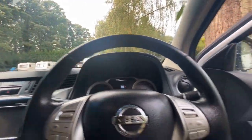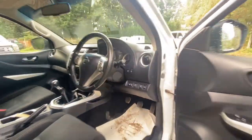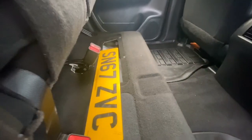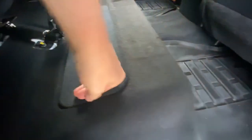Right, so while I'm here, just pop the bonnet. So in the back, door cards are nice and clean. There's a little bit of damage, but to be honest with you, I've seen them much worse than that. As you can see, it's the overmats in the back. Seats in the back are really nice and clean. To be honest with you, I don't think they've been sat in. Underneath, if you're going to tow anything, you've got a spare plate, and all cubby holes and everything under there as well. As I say, everything looks nice and clean.